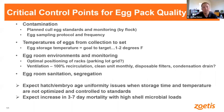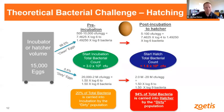Now let's run through a quick scenario here. We talked a lot about dirty versus clean eggs. Let's go into kind of a theoretical example of how this looks in your hatchery. So let's say you have 15,000 eggs. You're going to set those in your hatchery. And it's kind of an average flock. You look at them, do a visual evaluation, determine that 99.5% of those eggs are clean. And 0.5% we would say is dirty, just by visual observation. So if we look here, it's a lot of complicated math. Let's just go into the theory of this, and we won't have to do any hard math this morning.